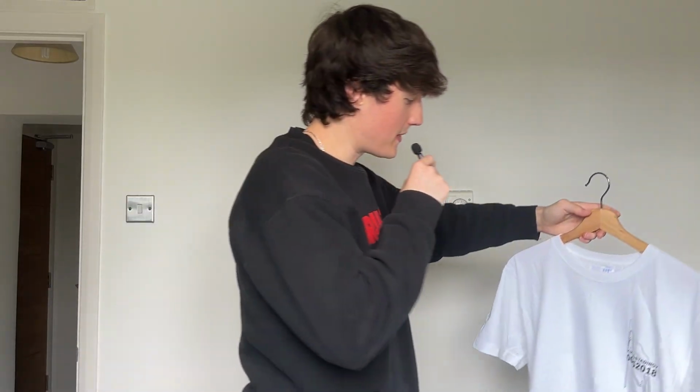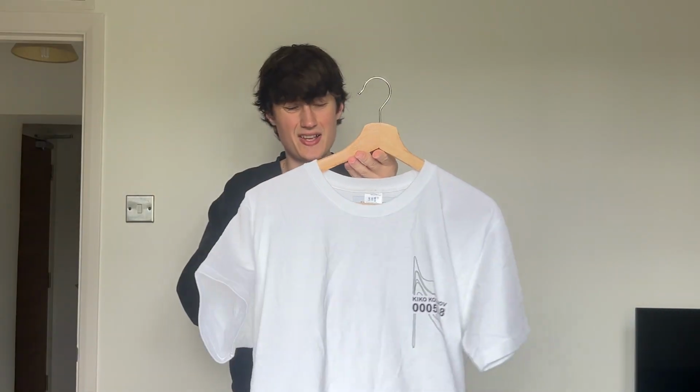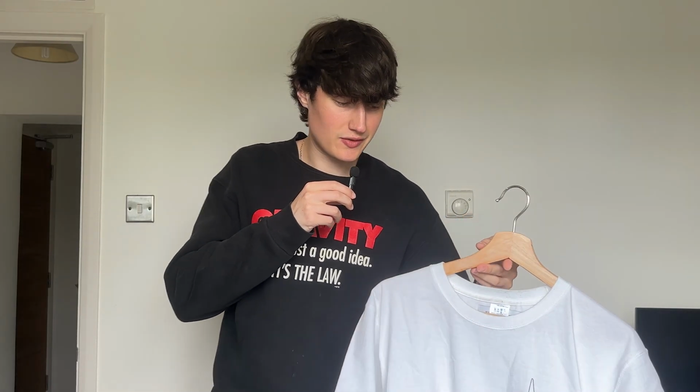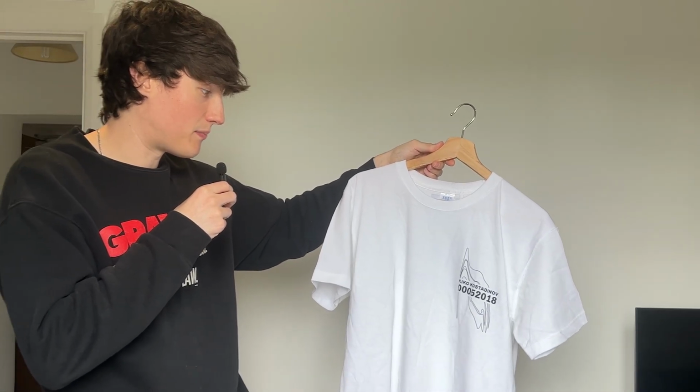Another great everyday piece that I have from the brand is this 00052018 t-shirt from the brand with the Obscured by Clouds print on the back. It's again a super simple top, nothing too crazy, but fits into that narrative that I've been saying about owning t-shirts from the brands that I really love to really champion both their message and their branding overall.